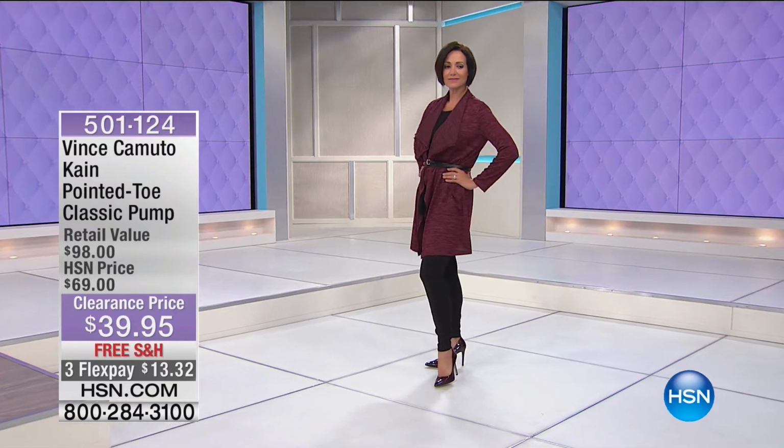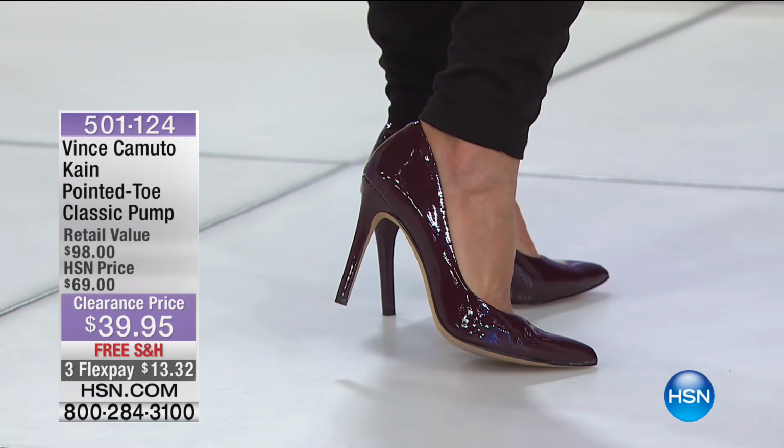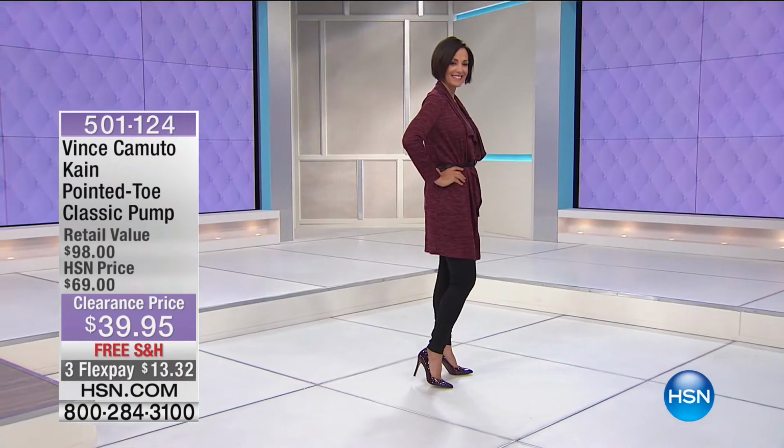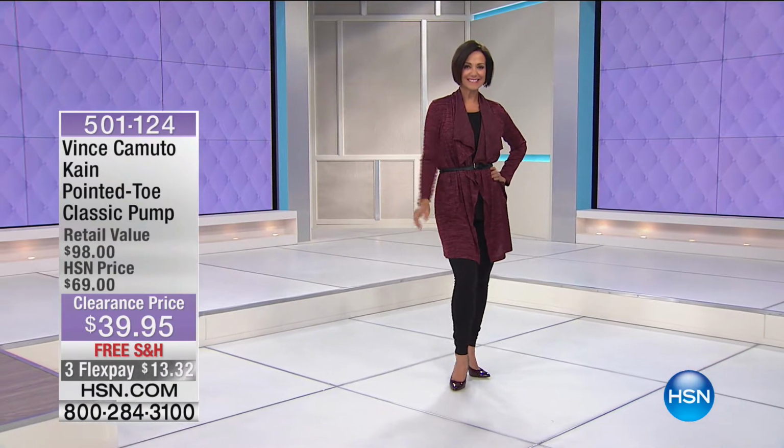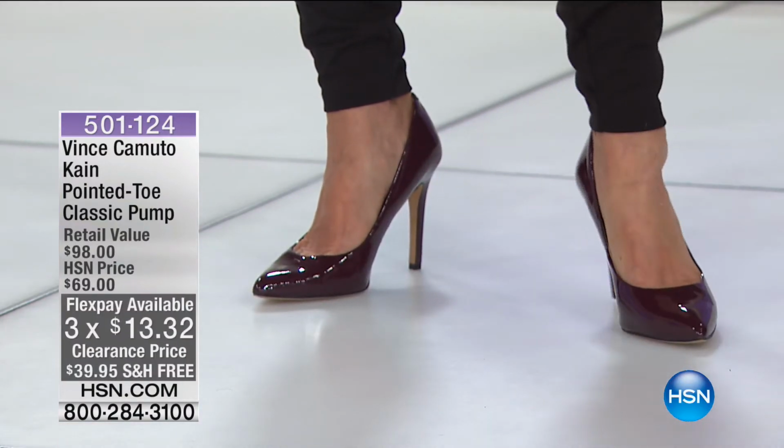In this hour, these are from Vince Camuto. Very different than the Easy Spirit. So Donna had to take off the Easy Spirit. She put on the Vince Camuto, and like I said, hot and sexy, right? They are the pointed toe classic pump. Now, because these are a pointed toe, keep that in mind.